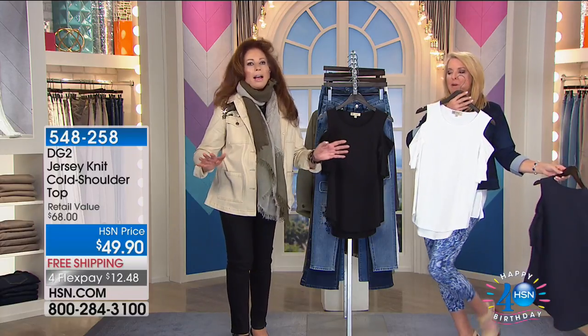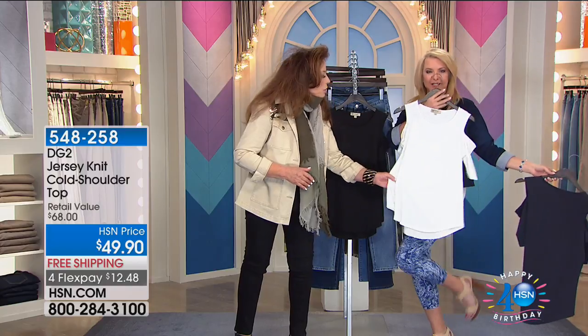And look at the white with my little crop pants coming up. Isn't that gorgeous? Cute white jersey.